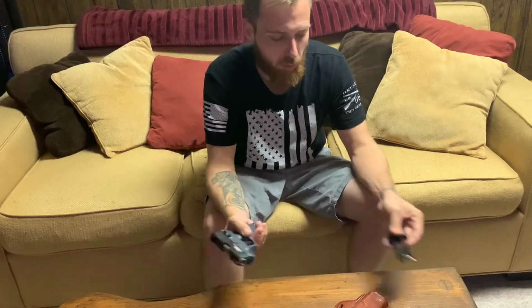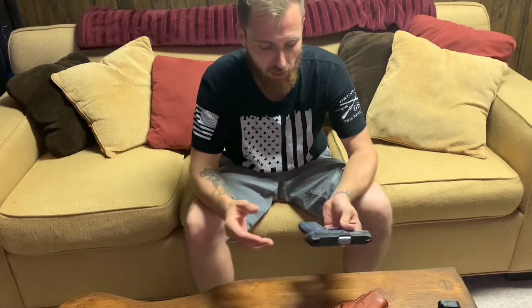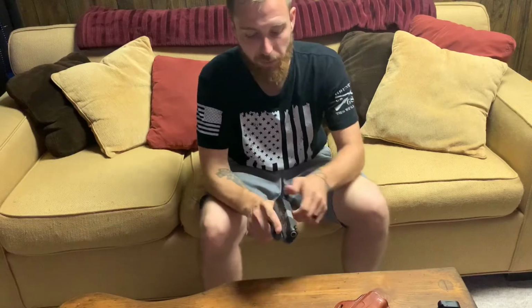What I do like about this pistol, let's pull the mag out. Yes, there's some in the mag, but there's nothing in the chamber. I'm very conscious of how my firearms are. Sorry guys, my allergies are whack today. What I do love about this pistol is because it's a single action style, the trigger's not bad.